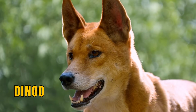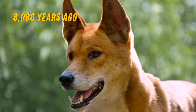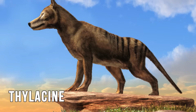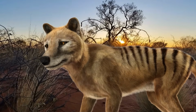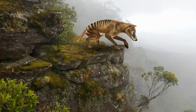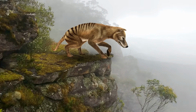The dingo. The mammal migrated to Australia approximately 8,000 years ago, but their numbers are controlled around most of Australia. And then there was also the thylacine, also known as the Tasmanian tiger, which slowly disappeared from the mainland since humans arrived around 50,000 years ago. And it's estimated they disappeared completely around 4,000 years ago, allowing marsupials like the kangaroo to thrive.